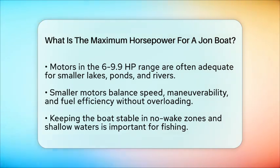To summarize, small John boats that are 12 to 14 feet long typically have maximum horsepower ratings between 5 and 15 horsepower. Larger or wider John boats may be rated for motors up to 40 to 60 horsepower, but this is less common. Always check the boat's capacity plate or manufacturer guidelines for the specific maximum horsepower rating. Following these guidelines ensures safe and enjoyable use of John boats in fishing and recreational boating contexts.